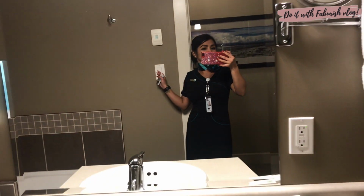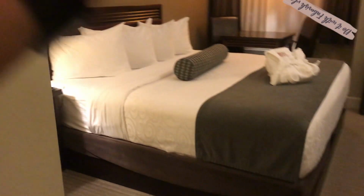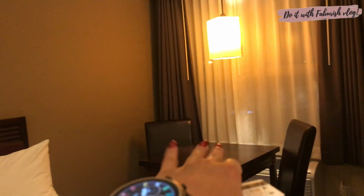Okay, so let's go to the heaven side of this hotel. So the heaven side is this one. Yes, this is the heaven side. They have the bathrobe, which is really good, and their mini dining table in there, and their living room. I like the ceiling. The ceiling is quite a little bit high. See, it's so nice. It's so cozy. It's beautiful. And their TV. This is their mini living room.